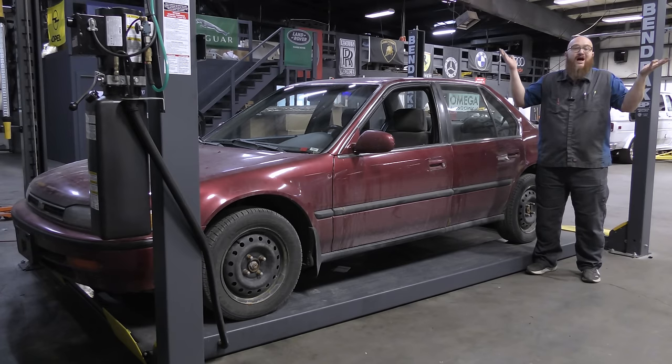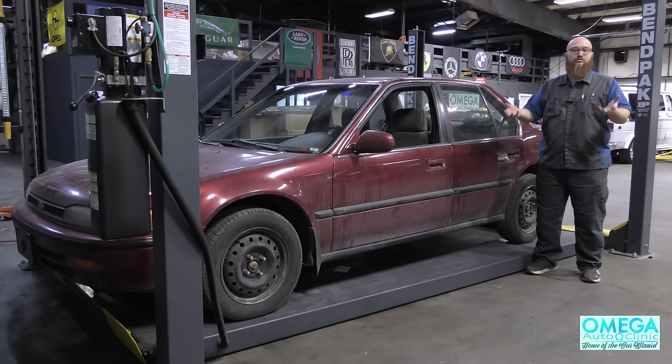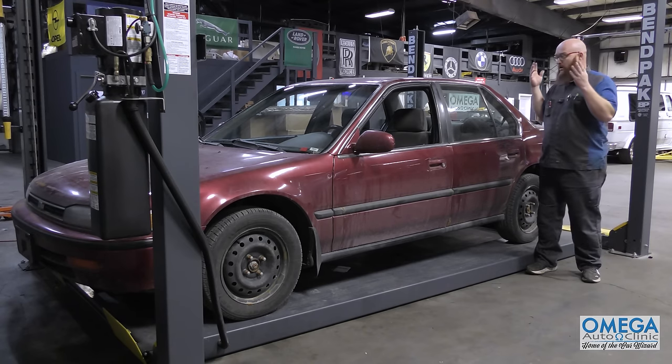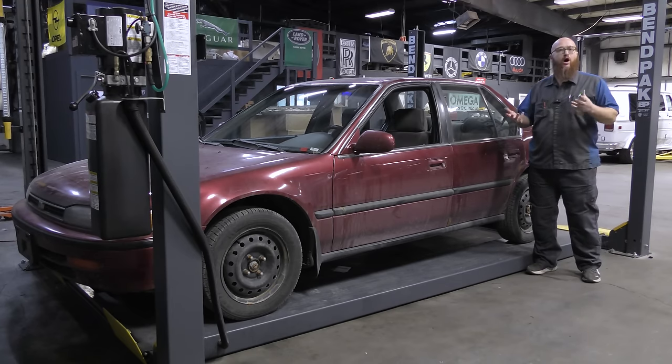Anything could fail at any time at this point in its life. Also, what kind of conditions, the driving conditions, the roads you drive on, are they dirt roads, are they paved roads, things of that nature. The other thing to think about is how often do they drive?